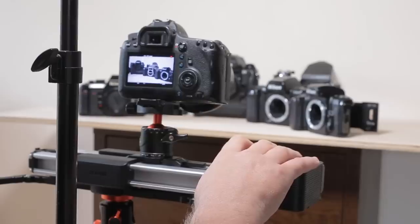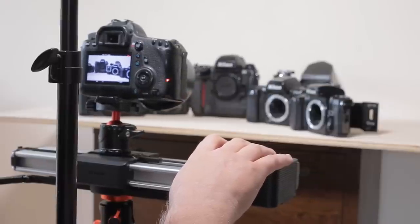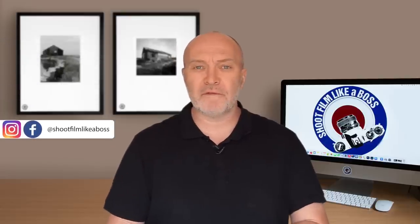Now my mate's granddad was a keen photographer years ago and he had all these cameras sitting in his loft and my mate had found them in the loft and straight away he phoned me up and he told me what he had. And I said to him, don't get rid of them. I said, they're worth money. I said, keep hold of them or if you need to, sell them. And this was years ago.